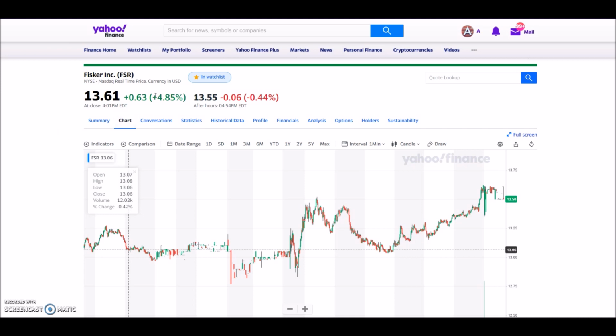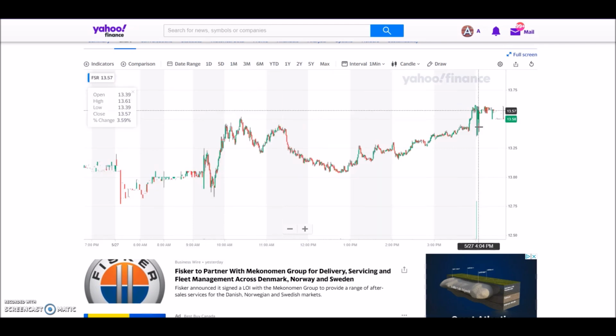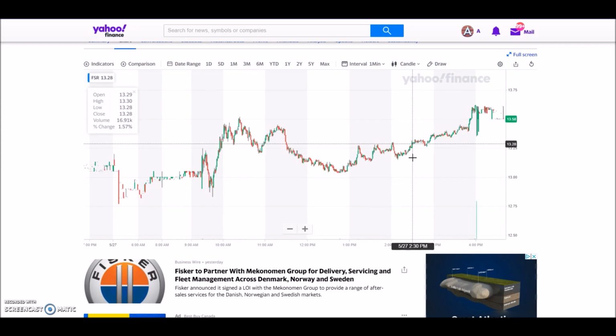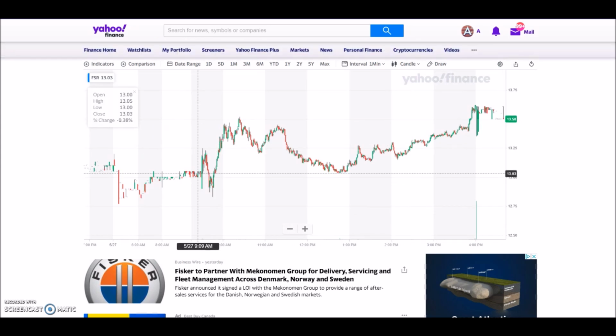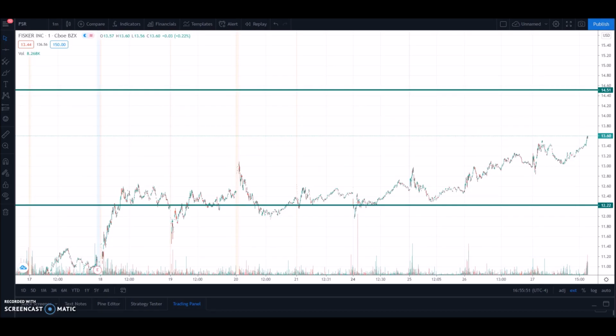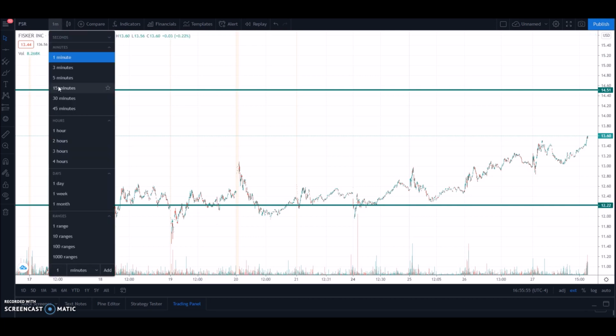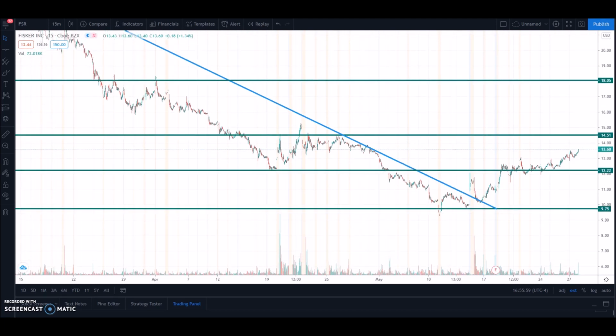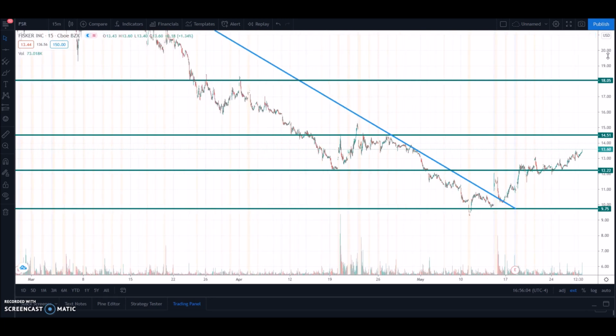First of all, Fisker was up 4.85% today. The aftermarket is very negligible, but overall a good ride. At the end of the day, you can see there are some big green candles up and down, and this is aftermarket. We never know what's going to happen, but anyway, we will see. If I look at the chart, it seems like we are moving upwards. This is a 1 minute chart. I'm going to move to the 15-minute chart here, and you can see that for the last few days we came here and then we are going up and up.